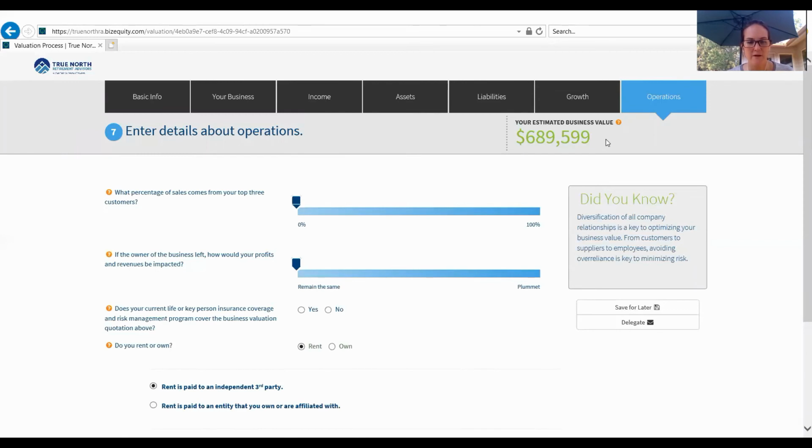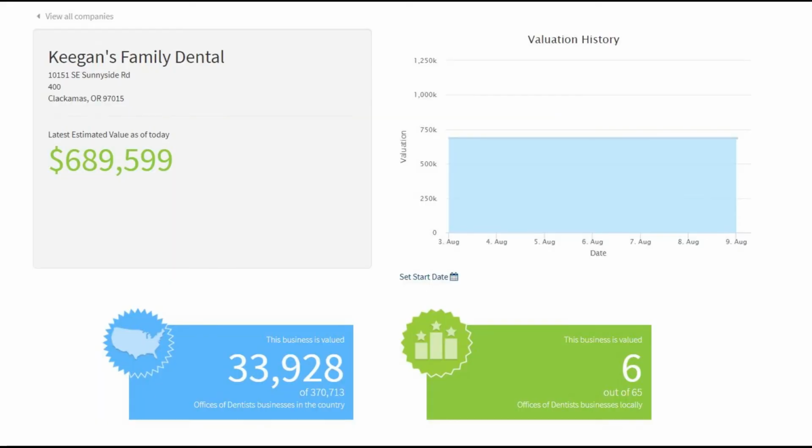After you finish the valuation, this is what we're going to send you. It's a screenshot of not just your valuation number, but it's also going to show you down here at the bottom how your business value compares to other offices of dentists, of which there are 370,000 of them in the country, and then how your valuation compares to other dental practices locally. So there's some additional information that's a benefit there, but now you have the foundational element of your business and knowing what your business is worth.